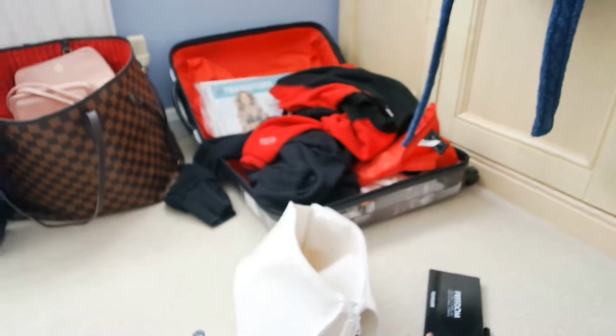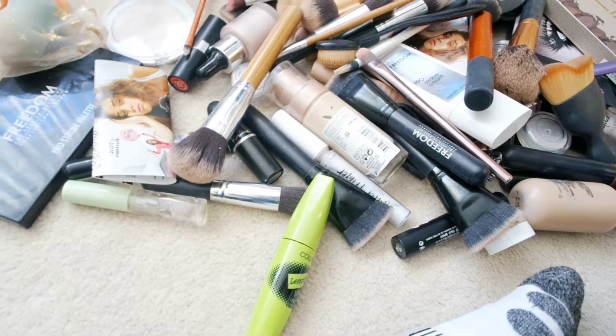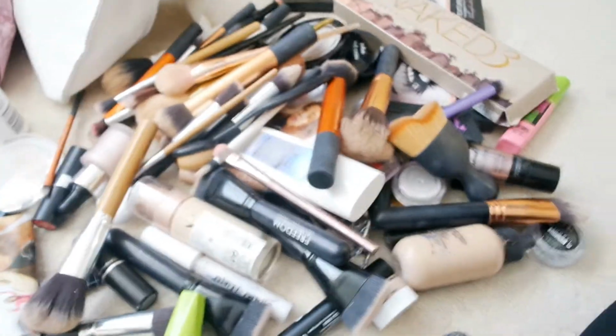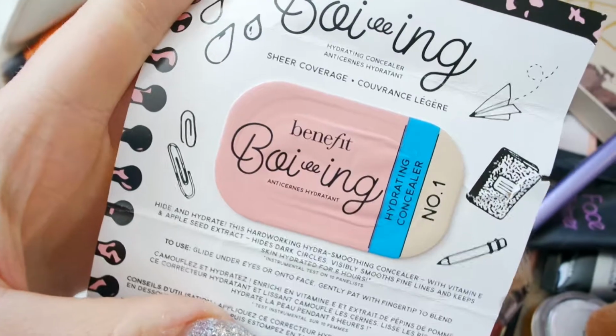Makeup bags here. I'm currently packing my weekend in York and I'm going to decide what I'm going to take. I've decided most of what I'm already going to take, so let's show you what I have in my makeup bag when I go away for the weekend. I've got these for the weekend, which are like little freebies that I'm going to use.